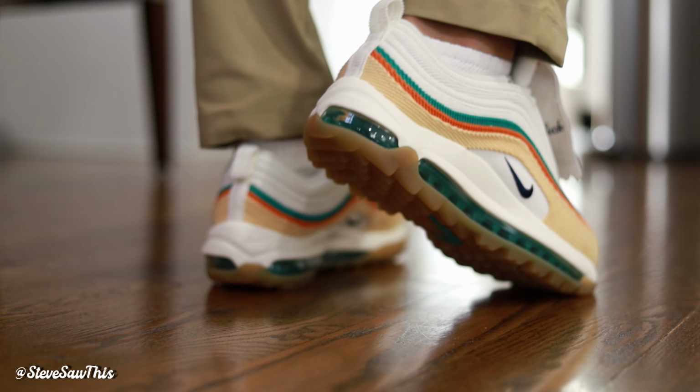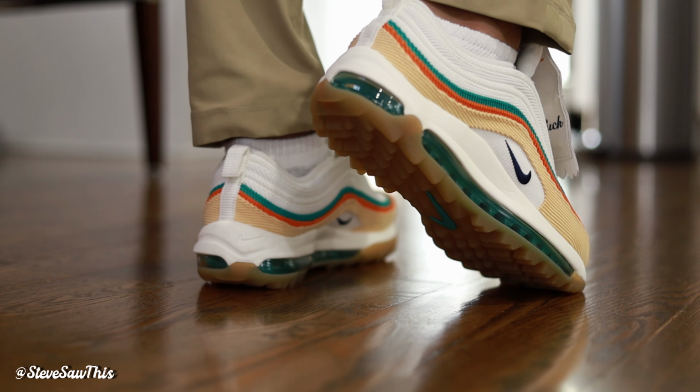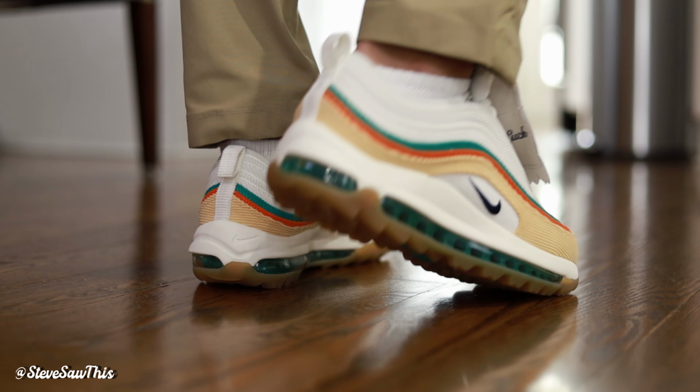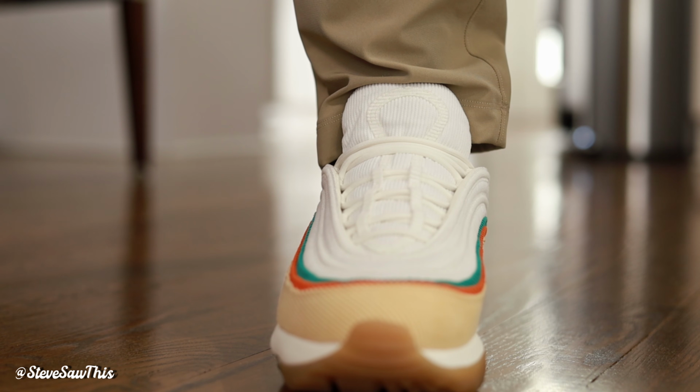That being said, the corduroy gives me some pause, because we're talking about corduroy and we're talking about golf. There's dirt, there's grass. I can see this picking up grass stains, picking up dirt and not letting it go.